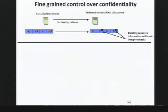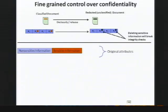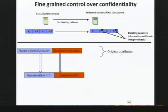So to solve that problem, what we do is use cryptographic commitments. Now a commitment is just a hash with a random key. You concatenate the value with a random number and then hash it, and that's a commitment of that original value. So we use it in this way. When we are creating a new provenance entry, there might be some non-sensitive information indicated here in blue, and then sensitive information indicated here in red.